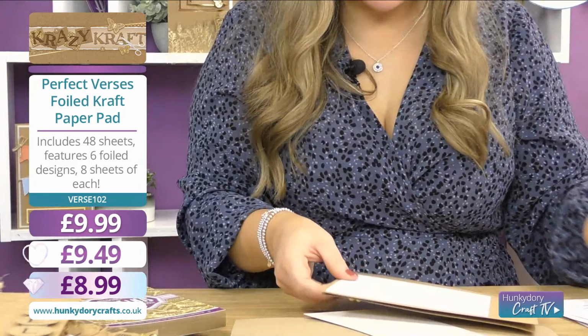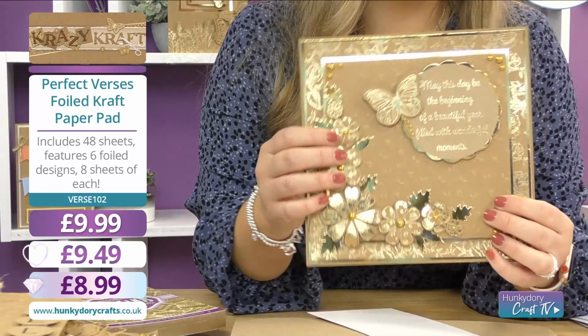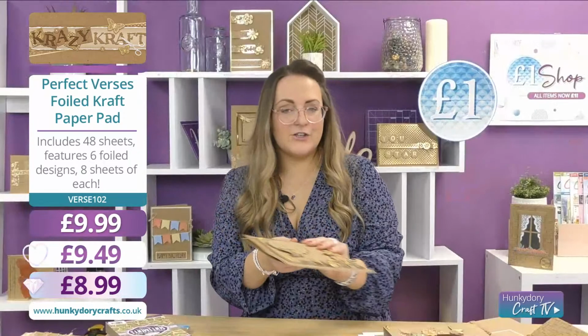So you can take your time with these, or you can make super quick ones, but I just love these ones with all these embellishments added on. They just look so good. They really make them pop, don't they? They really do. Kat, what are you doing now?